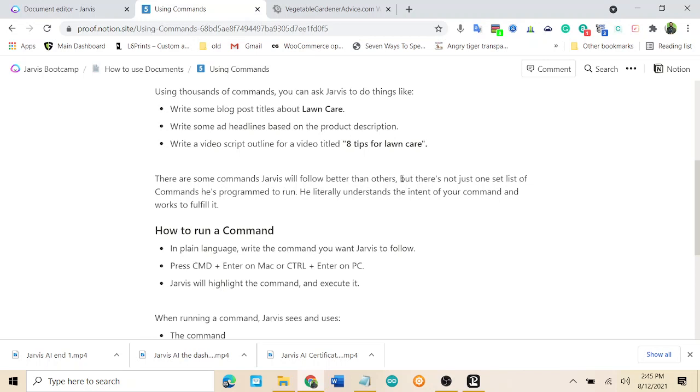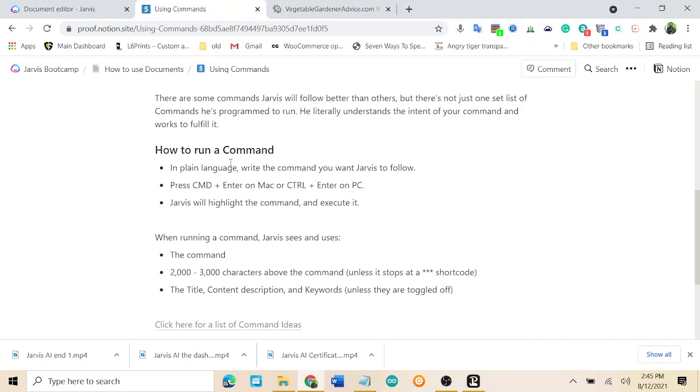These are some commands Jarvis will follow better than others. But there's not just one list of commands he's programmed to run. He literally understands the intent of your command and works to fulfill it. How to run a command: in plain language, write the command you want Jarvis to follow. Press Command plus Enter on a Mac or Control Enter on a PC. Jarvis will highlight the command and execute it.